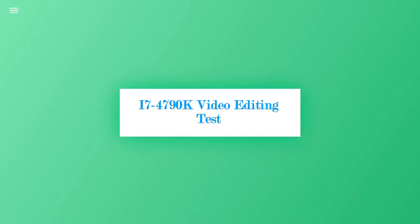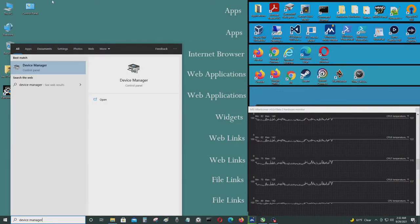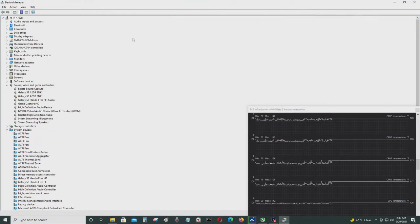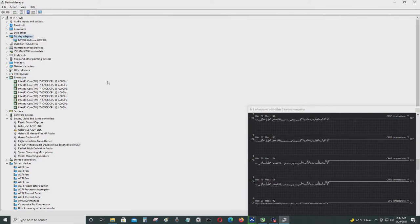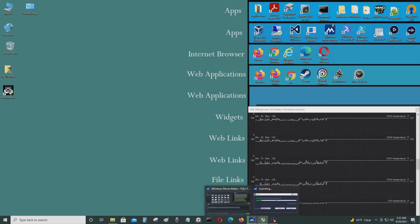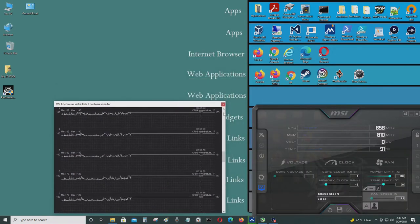Okay. Now I'm testing it on my i7-4790K base computer, and I'll show you that it is indeed an i7-4790K computer. As you can see right here, the processor shows it as that. And this computer has an NVIDIA GeForce GTX 970 video card. Right now I'm editing a video, as you can see right here, so the CPU is being fully utilized right now.